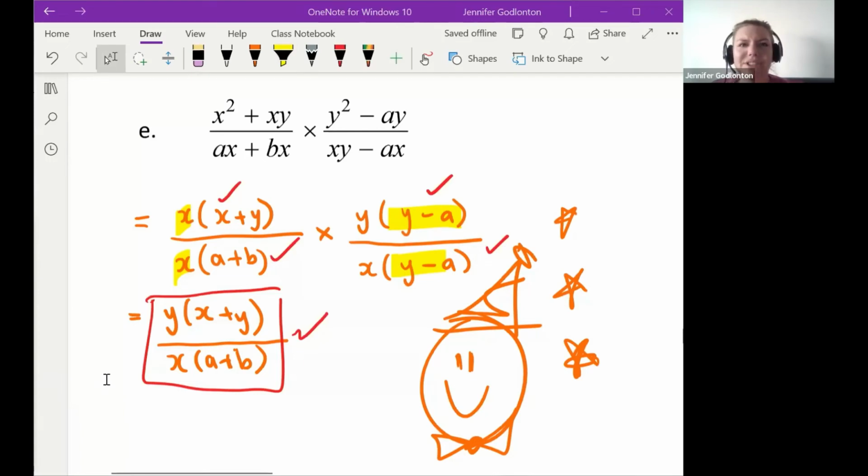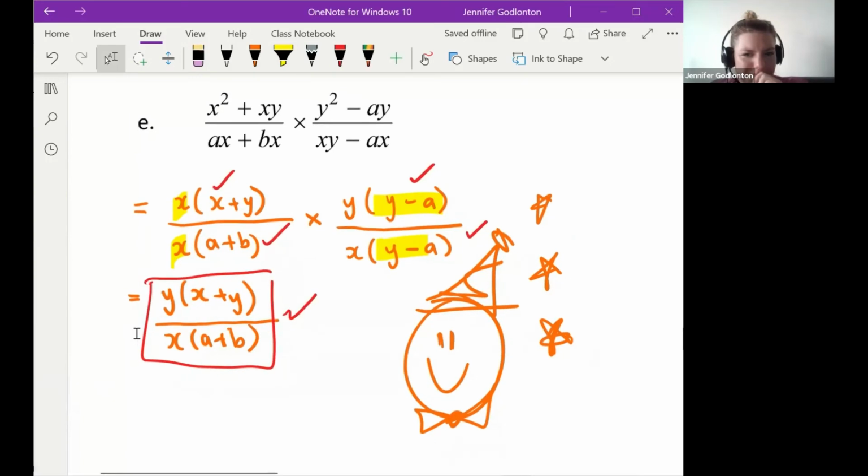I mean, butchered is a bit strong. It's the one letter that was flipped around. Okay. Yeah, the last part was hectic, 100%.